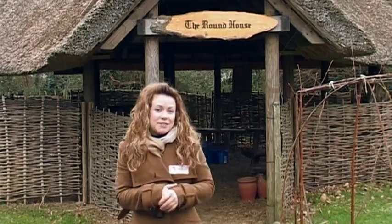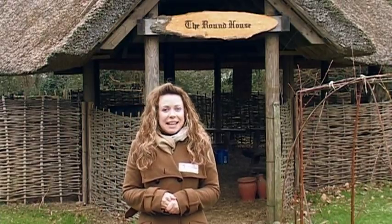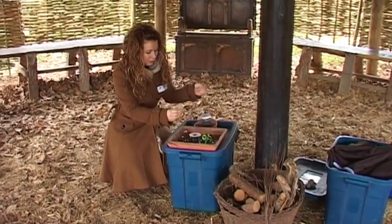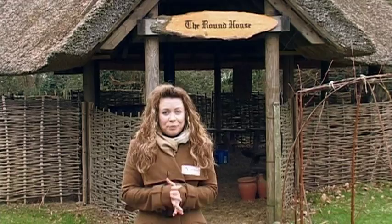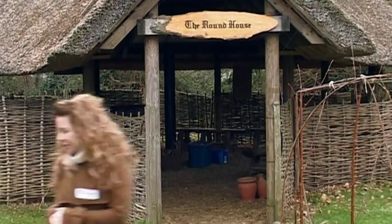Now, another aspect here at Stubbington Study Centre is that children get to learn about history, and in particular they get to learn about the Celts. Now, we're here at the Roundhouse. Inside the Roundhouse, the children get to literally step into the shoes of a Celt. They get to learn about how they slept, how they lived, how they ate, and they even get the opportunity to make some of their jewellery. After the session, the children will then reflect on the differences between life back then to life now. Now, I think it's time to go and check out some more activities. Come on, let's go and have a look.